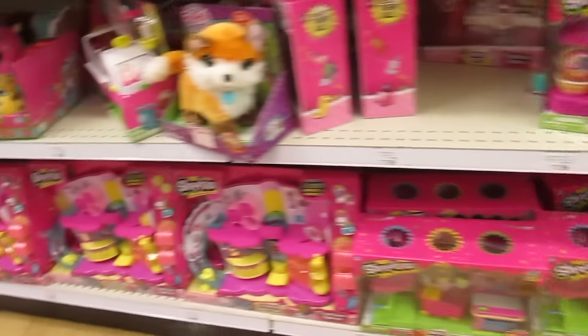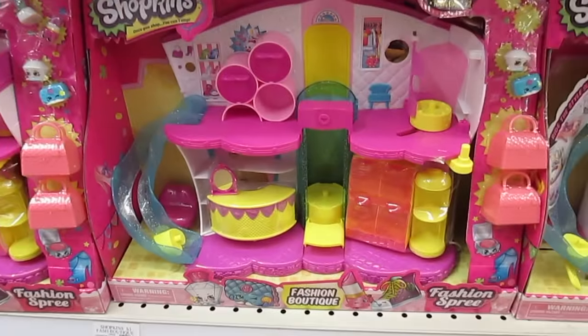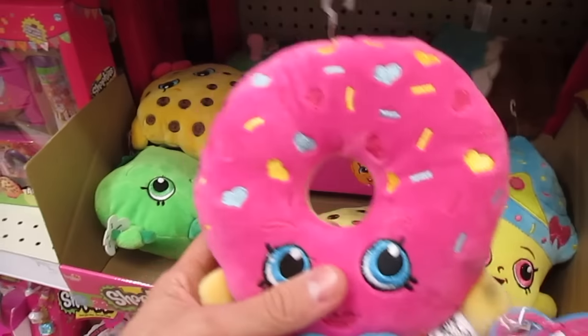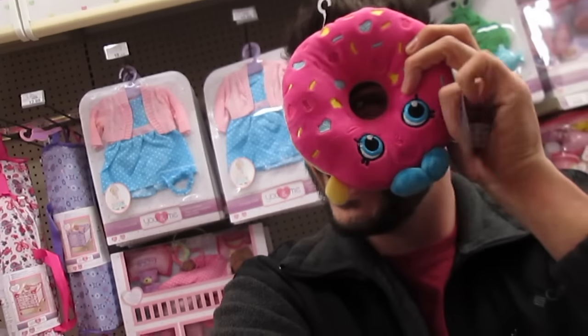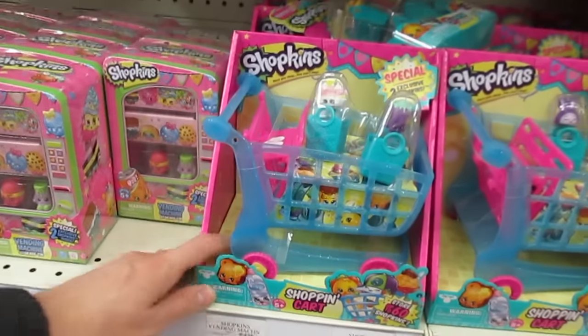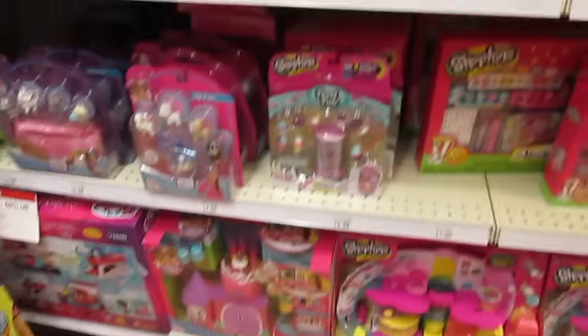Oh my gosh. What is this? The fashion boutique? That's really cool. And look at these plushies. How awesome. This one's my favorite. I love the donut. Look, so many of the like 12 packs and 5 packs and then the shopping cart. Oh my gosh, there's so much.